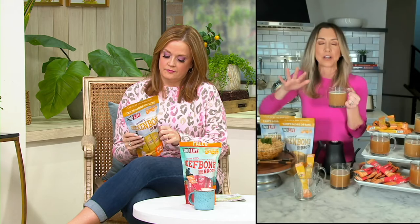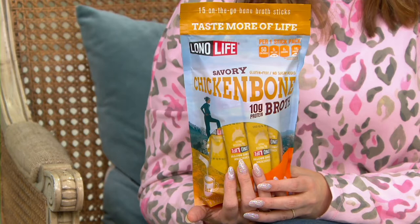It's just a real warmth in terms of the savoriness, and it's just absolutely delicious. And I love this in place of that afternoon coffee that you start craving around 3:30, but you go, oh my gosh, if I drink coffee now, I'll never be able to go to bed. Well, how about replace it with the bone broth?